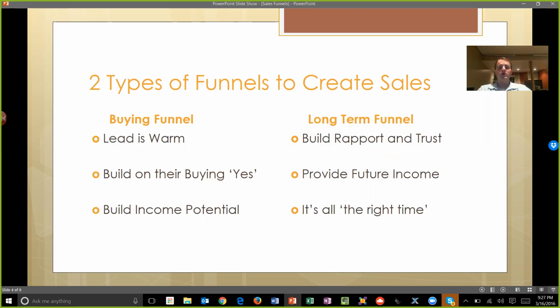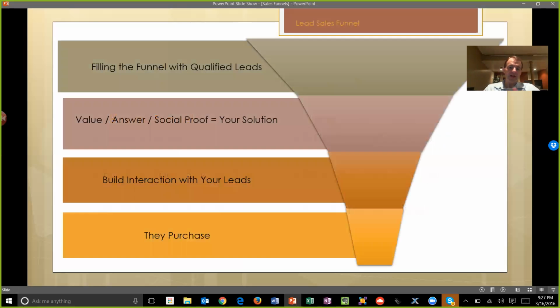need to build the rapport and trust, so you start to capture those ones that maybe weren't ready to say yes, or they got distracted when they first saw your offer, and you're able to come back to them and provide that future income and be there when the time is right. Because when the time's right, they are willing to say yes, whether you are there or not. So let's take a look at the lead sales funnel real quick.